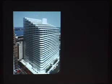A much more economical building is in Lower Manhattan, 101 Barclay Street, which is directly north of the 7 World Trade Center. This was initially designed for the Bank of New York, and this project was completed in approximately 1985. Now Bank of New York was Irving Trust Company.